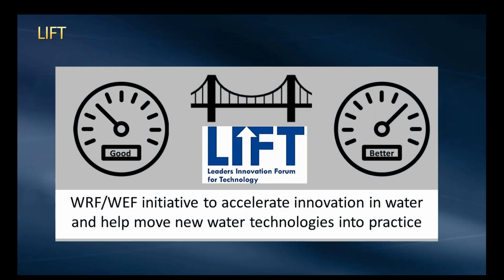First off, to kick it off, the LIFT program is Leaders Innovation Forum for Technology, and it's a WEF initiative that has been around for over 5 years to accelerate innovation in water and help move new water technologies into practice. The Lift for Management project fits under the LIFT umbrella and we'll walk you through how you can get engaged later on. But for now, I'll hand it over to Chelo Vitasevic to talk about the project itself.